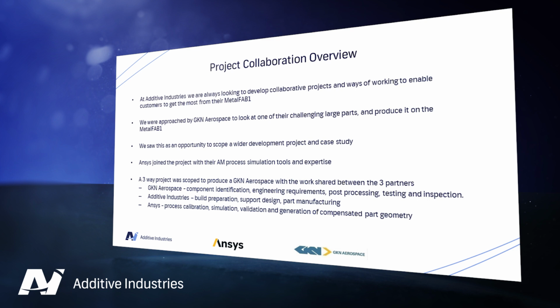Based on those three partners, a three-way project was scoped to produce a large GKN Aerospace part with the work shared between the three partners. The main work share was with GKN Aerospace looking at component identification, engineering requirements, post-processing, testing and inspection of the parts. We at Additive Industries looked after the build preparation side of things, all of the support design and the part manufacturing. And then Ansys came in with their process calibration, simulation, validation and generation of the compensated part geometry, which would be used as the final production part.